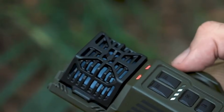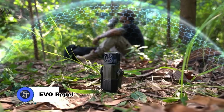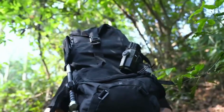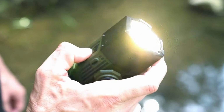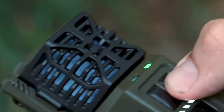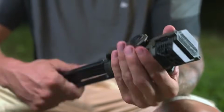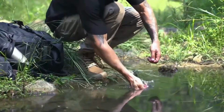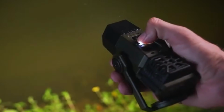What if your camping lantern could also keep mosquitoes away and charge your phone? Meet the Evo Repel, a lantern, mosquito repellent, and power bank all packed into one. Here's how it works. It uses heat to warm up special repellent mats. Those mats release a scent that mosquitoes absolutely hate. And because the heating is double-sided, you get twice the coverage. No sprays, no plugs, no hassle.